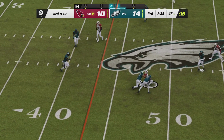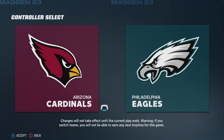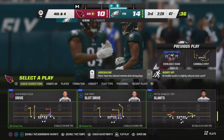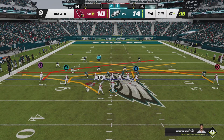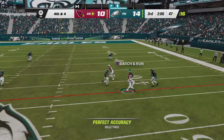And he's got the hook up to Moore. And he'll only get 7. He needed a few more yards to pick up the first. So much about this game is just understanding situations and then having to execute, isn't it? Guard the first down sticks. Don't let them get there. And they rallied and made the tackle.